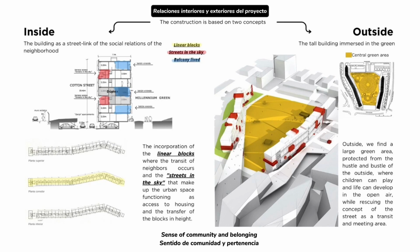Internal-external relationship of the project: one aspect with which the building is related, or which generates the link between interior and exterior, is through the balconies, since they are formed by blocks which have a linear continuity from end to end. This generates access to your home, in addition to directly creating a social space, but one which is established as an urban space.